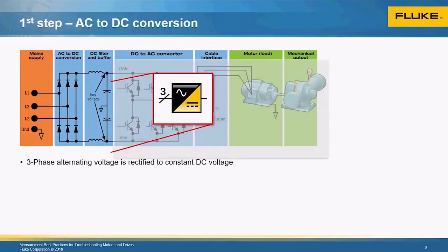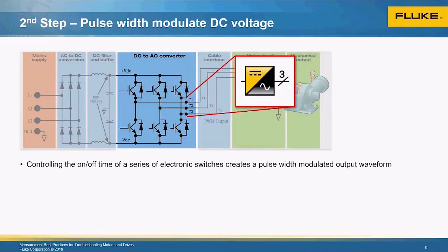So the first part of this is real simple. I'm going to take AC and turn it into DC, right? Again, a basic power supply. So what we're looking for is what is happening in that conversion process. Is that DC level where I need it to be? And then when I'm taking the DC output, am I actually creating the actual waveform output with the proper frequency control, with the proper voltage control to go out to the motor?